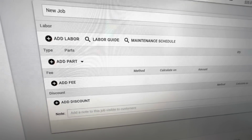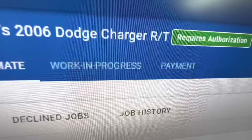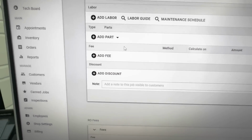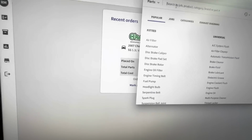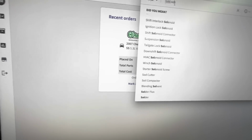Turn on, computerizer. All right, so we are in the job for the Chrysler Dodge Charger RT. Okay, we're in the right job. I've got a blank line right here, so let's add a part. And we're gonna go into Parts Tech. That's an integrated website that shops all the vendors. And we're gonna do NVLD solenoid.